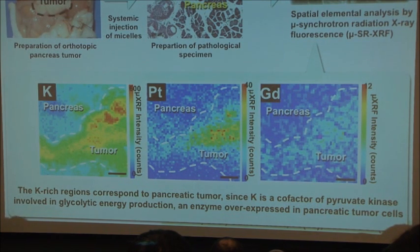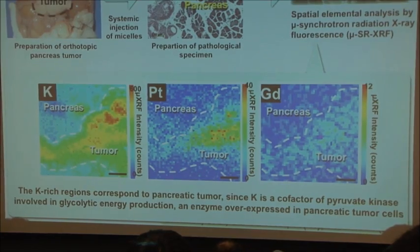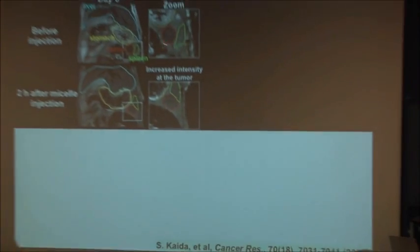And this is the distribution of platinum, and this is the distribution of gadolinium, and both distributions nicely correspond to the distribution of potassium. This is direct evidence that by utilizing this system, we can accumulate platinum and gadolinium together into orthotopic pancreatic tumor models. And eventually, we do observe very nice imaging and tumor treatment efficacies.